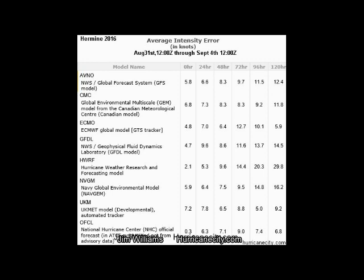But the European was the best performer, 5.9 knots on average for the intensity forecast. Even though the European was not that great out in the open Atlantic, I think the GFS did outperform it out in the open Atlantic when it was Invest 99L. But it's important to pay attention to the official forecast from the National Hurricane Center because they take all this data and they were off by only 6.8 knots.